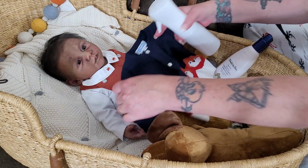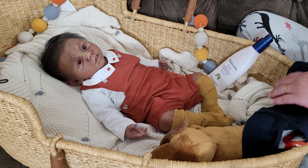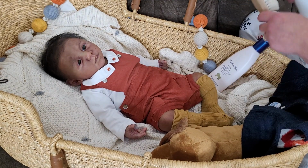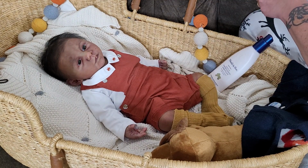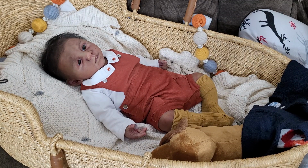Now I didn't put the sweater on because, you know what? I'm not going to put the sweater on here on YouTube, but I will put the sweater on to take some photos.